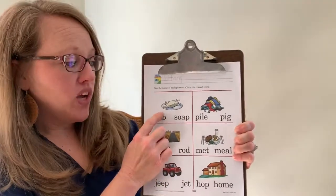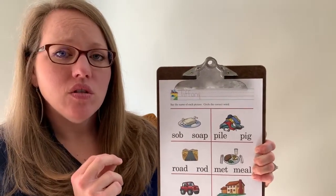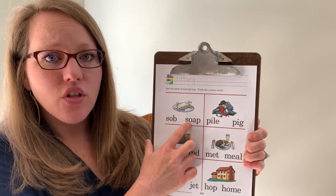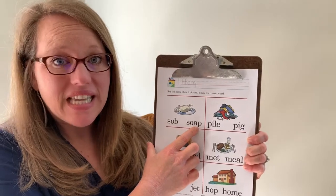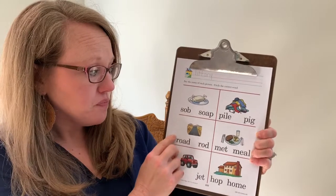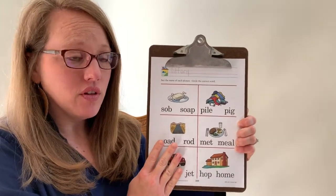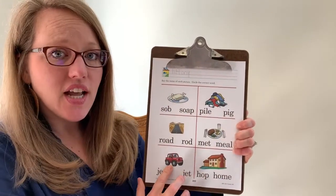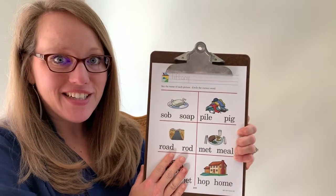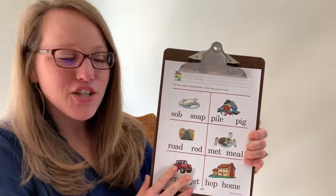So we have to look real close here because remember our rule with the two vowel words. The first vowel is going to have the long sound and the second vowel is going to be silent. So we have to remember that so we can learn how to read these words. I'm going to let you do this on your own, and we'll go through all the pictures, and then after you circle the correct answer the first time, we'll go back and see if you got the correct answer.